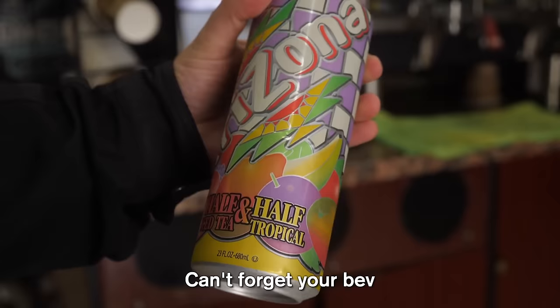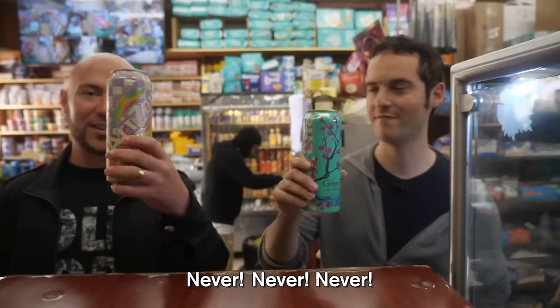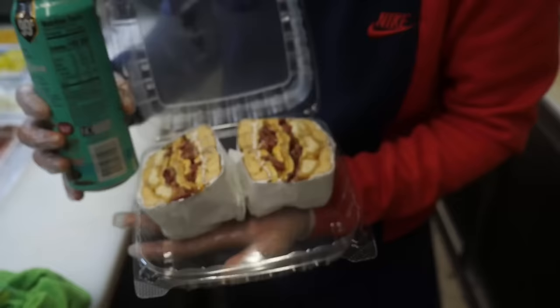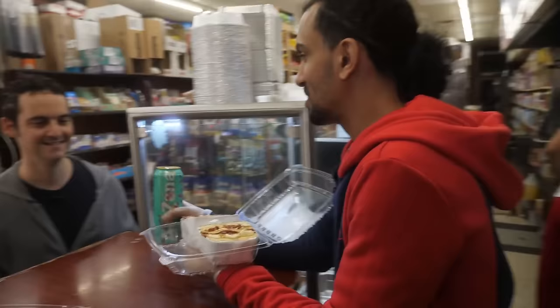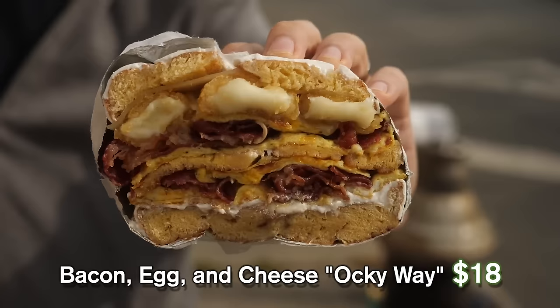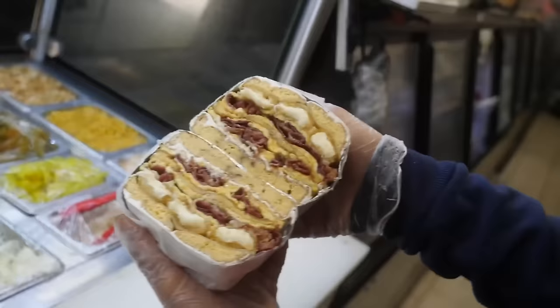Can't forget your bath. Never, never, never. Now we serve it to the customer. There you go, my brother. Thank you, Rob. You're welcome. And you know we have to serve the other customer as well. You enjoy, my brother. Thank you, Rob. You're welcome. I think you could feed 3 people with the amount of bacon and eggs he put. You saw how much bacon he put on the grill? It's like 2 portions into 1. All right, man, let's dig in. Let's do it.